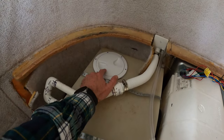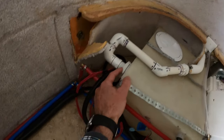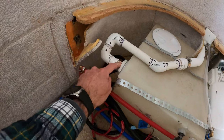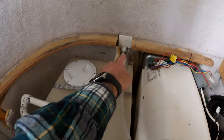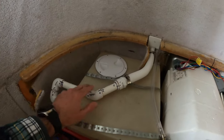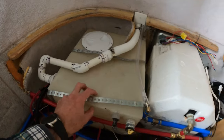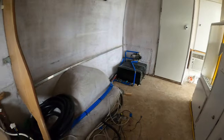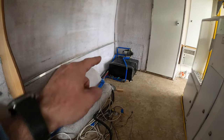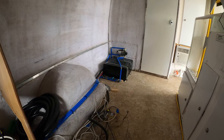I had to put a port on the top of it so that I could attach this port. This is the new filler port. The water comes in from an outside hatch. I'll show you later. Water comes in and fills up this tank. Because this tank is higher than that tank, this tank's water will then drain down one of these blue tubes into that tank and fill that tank up.